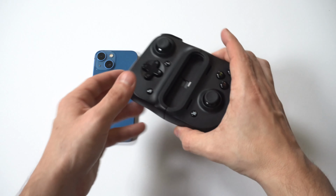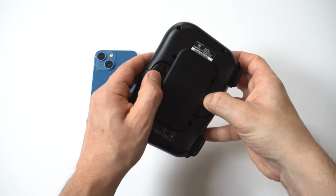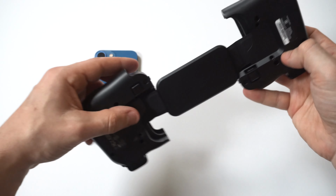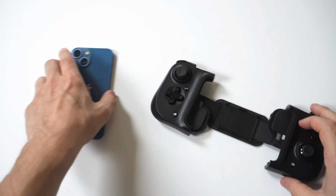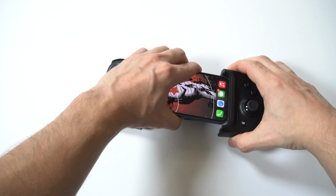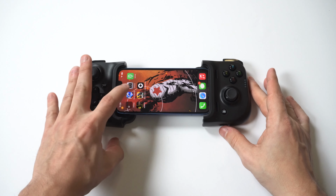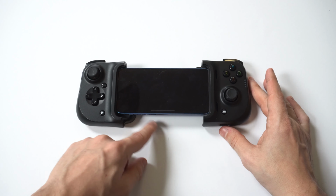Okay, and the last must-have iPhone accessory is going to be the Razer Kishi Mobile Controller. Now, this thing has been a godsend. You know, the thing about these mobile controllers is that on certain iOS updates, they stop working. However, on the Razer Kishi, that's just not been the case. Now, the coolest thing about this controller is it works with every single iPhone out there.